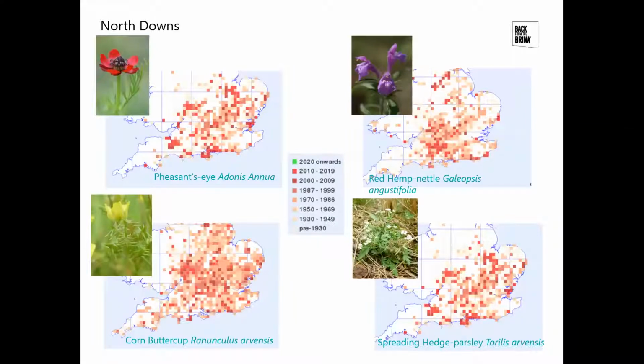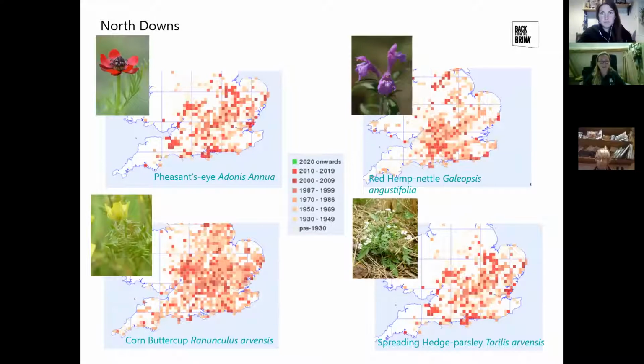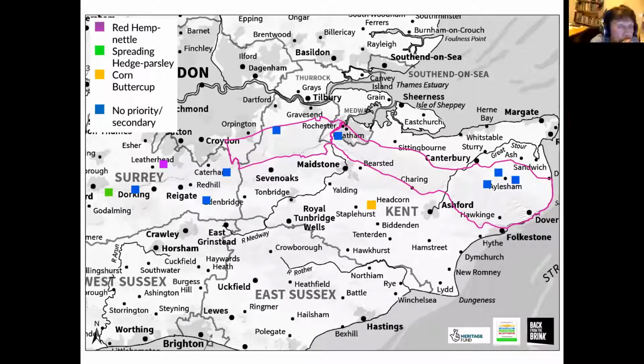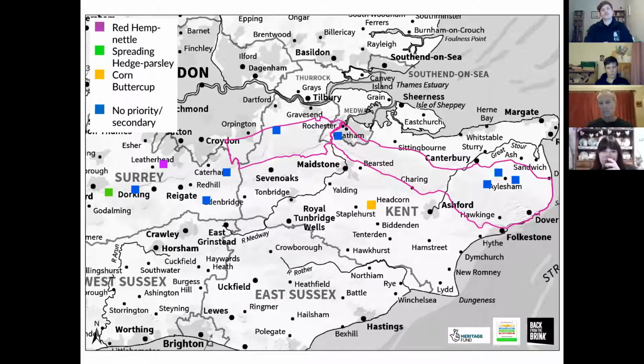The North Downs is a bit of a mixed bag. Initially we were focusing on looking for pheasant's eye in Kent and red hemp nettle in Surrey, but a couple of other interesting things turned up as well. I should say we had very little success finding pheasant's eye in the North Downs. I surveyed 10 farms and didn't find any, so it proved to be quite a tricky species for us. We surveyed many sites looking for red hemp nettle as well, and found it at just the one site.